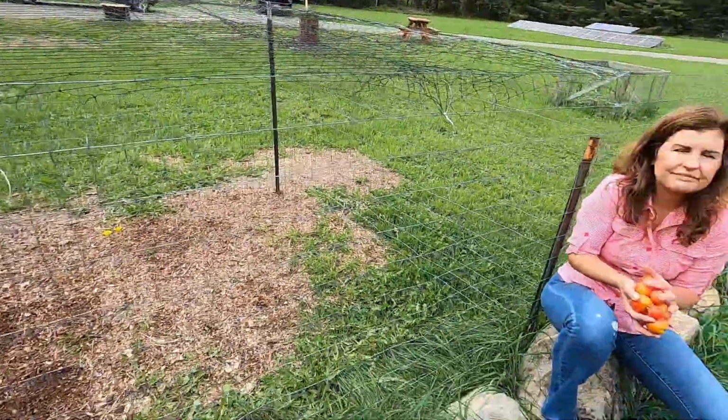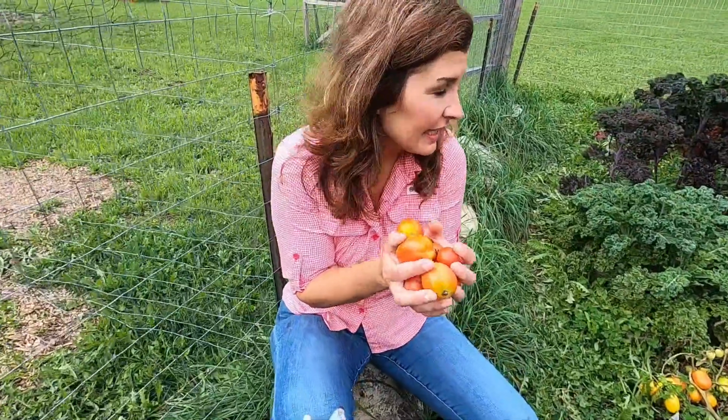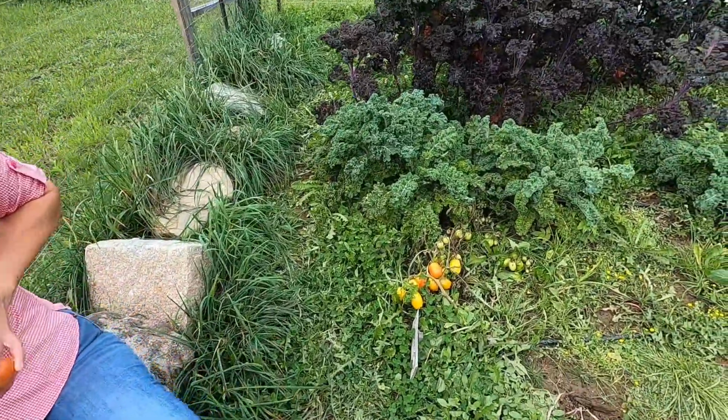That's the babies. Tomatoes. And Mrs. Howell has grabbed more tomatoes. Yes, I'm gonna gift these. I think I'm done with canning tomatoes this season. We got tomatoes coming out of our eyeballs.